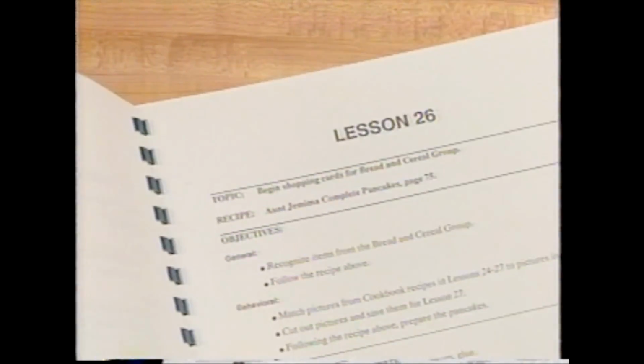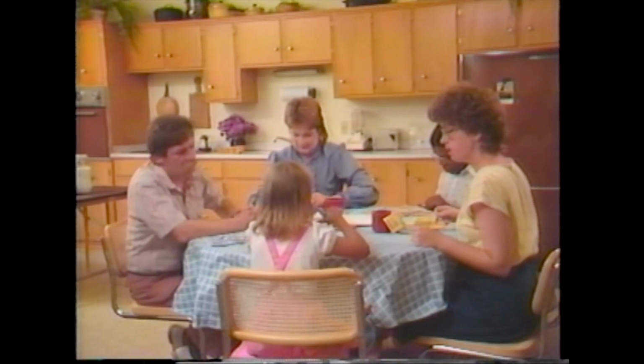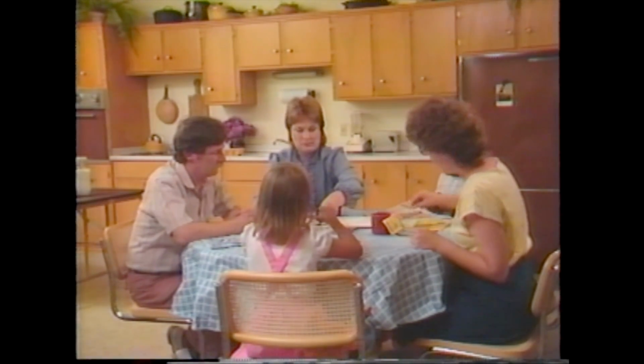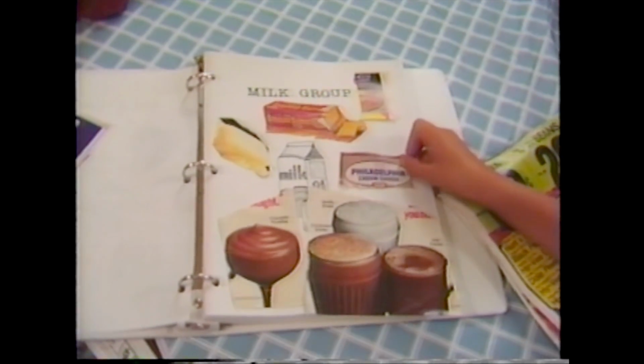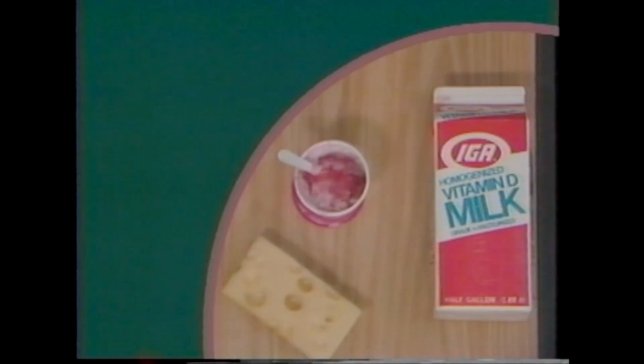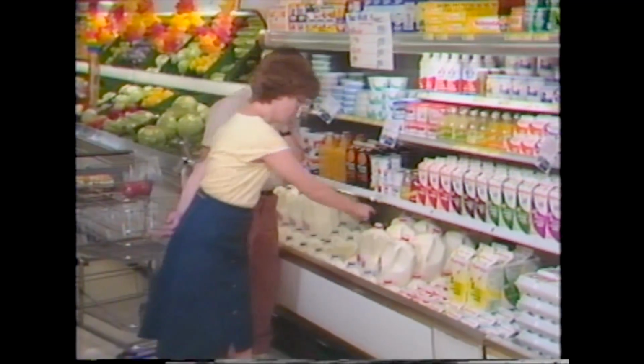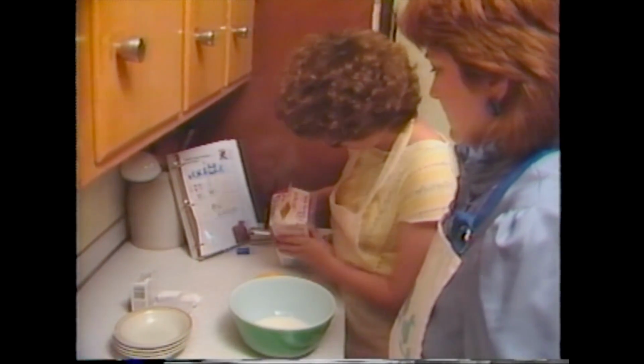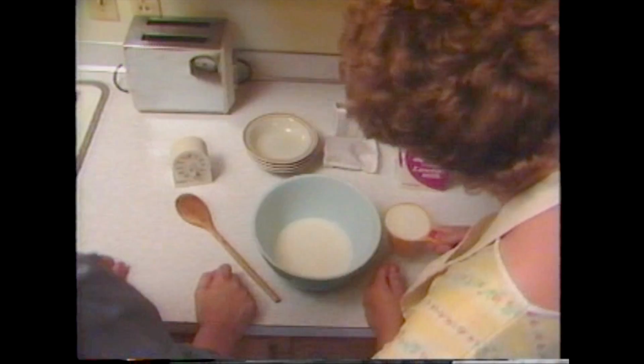Each lesson lasts about an hour. One lesson a week sets the curriculum for an entire year. The lessons not only cover cooking skills, but also nutrition and shopping skills as well. For instance, if you're teaching about the milk group, students can learn what's in the milk group, then they can go shopping and find out that the milk is found in the dairy section of the supermarket, and then return to the class and prepare a recipe using milk.